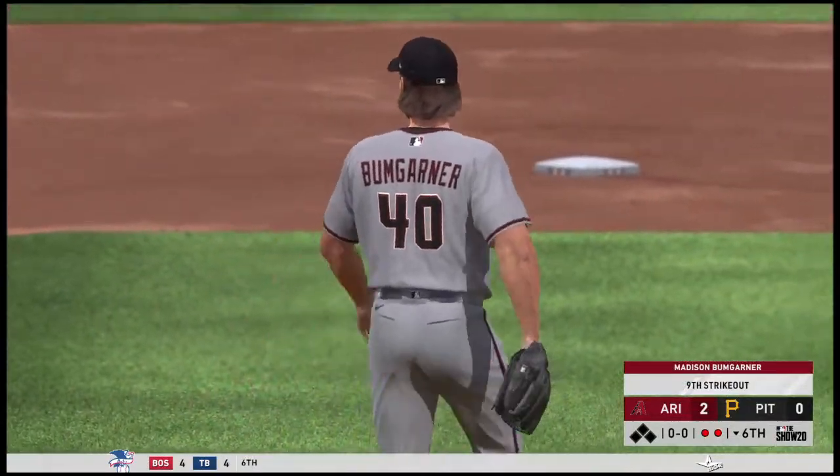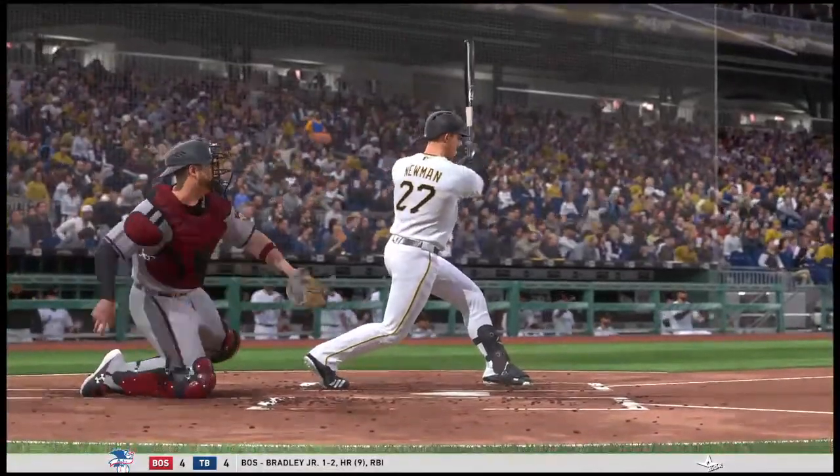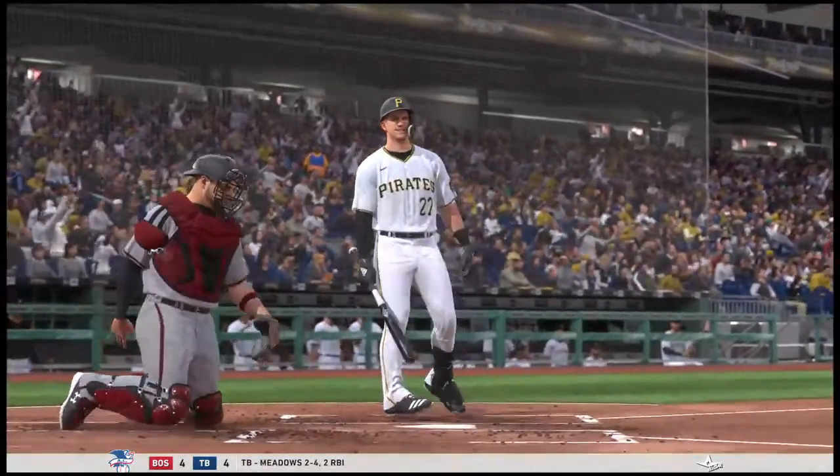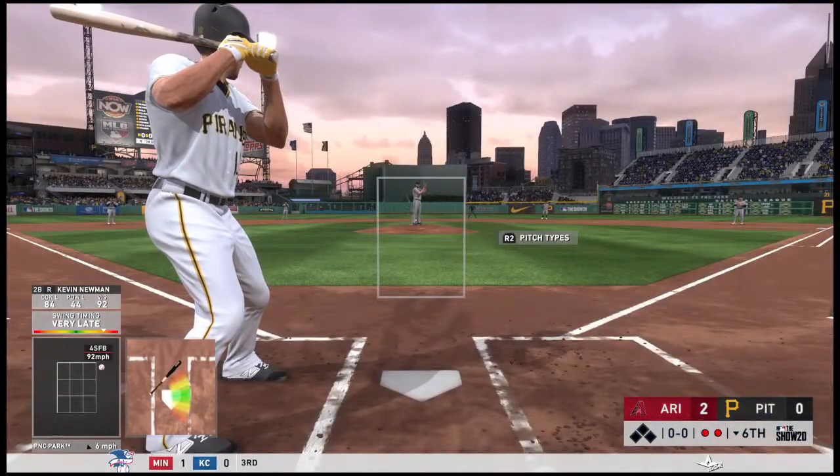Boy, there's nothing better from a pitcher standpoint than watching that high fastball, a high piece of cheese, swung at and missed. That pitch looks so inviting to hit, but it's awfully tough to put in play.